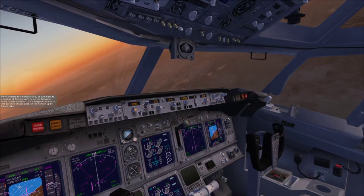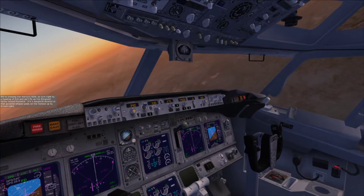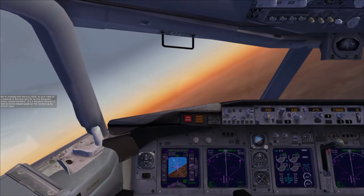Crossing the Mercury NDB, so turn right to the heading of 010 and we'll fly up the Immigrant Valley toward Pyramid. It's a waypoint located at that pyramid-shaped peak on the horizon up by Groom Lake.